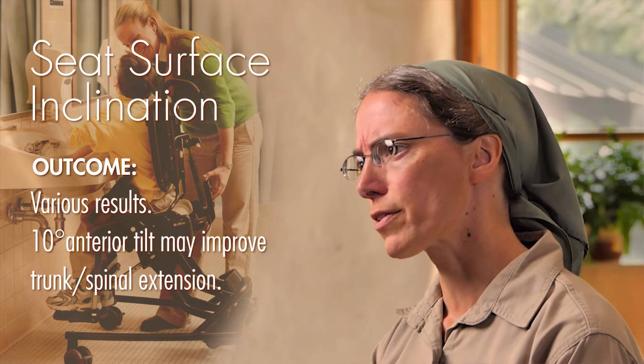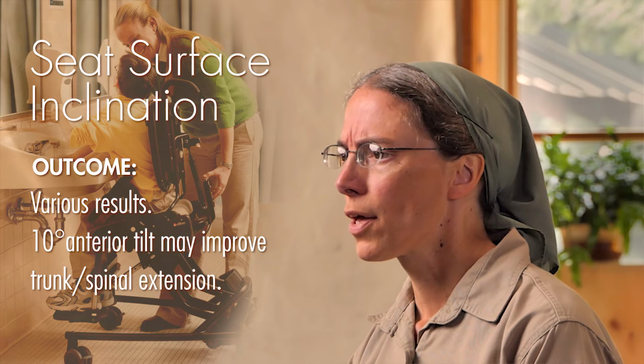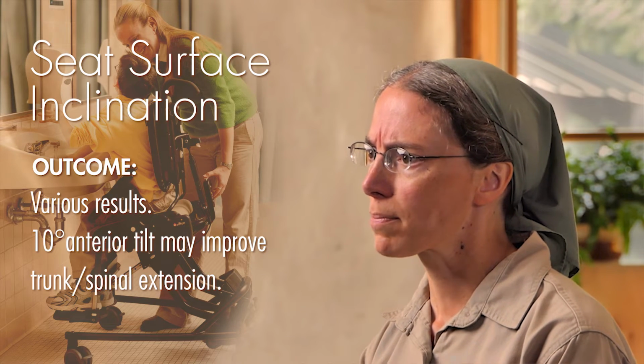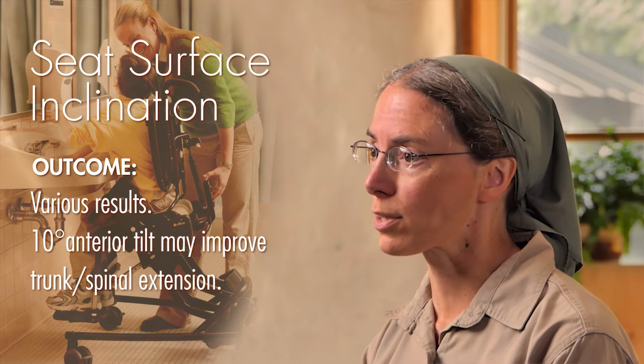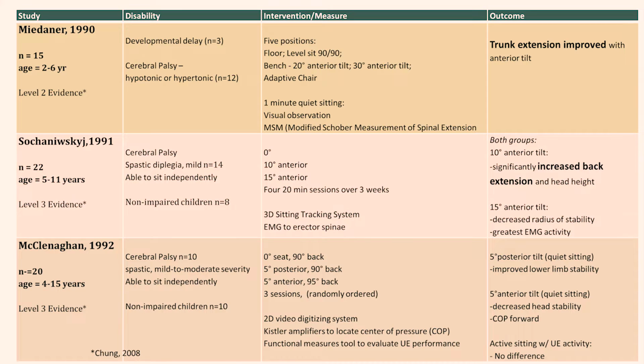What about seat surface inclination? The research shows varying outcomes. It does seem that a 10-degree anterior tilt may improve back extension. More details. Please go to your handout to see it all.